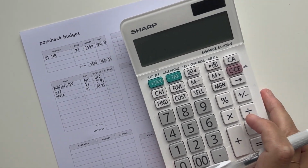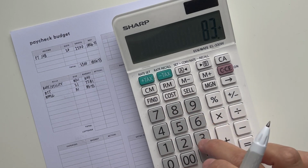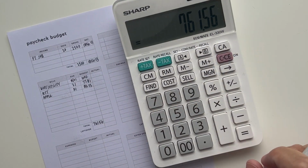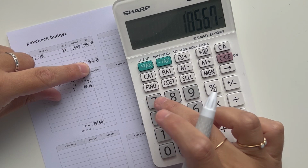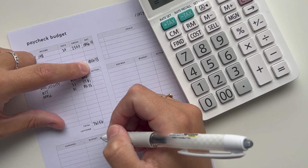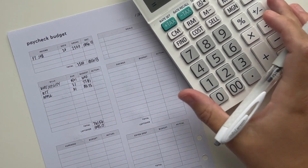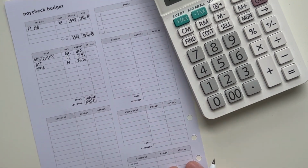So let's add that up. So I have $677.81, $83.75, $761.56. Yep. And then I'm gonna subtract the $1,856.73 that I got from my paycheck, which means I have $1,095.17 left. From there, we move into my groceries and my spending categories down here.